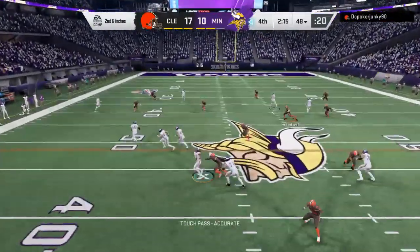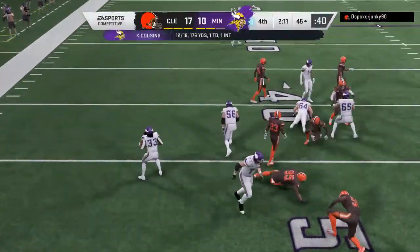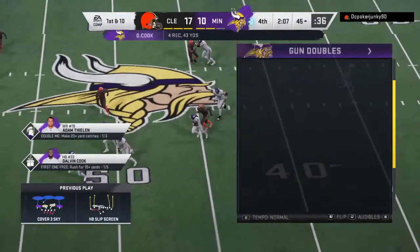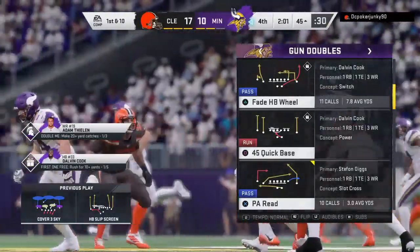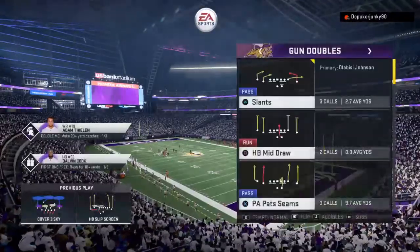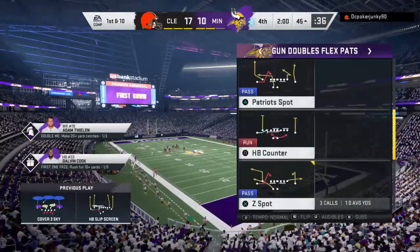On 2nd and inches, Cousins setting up the screen for Cook. And he'll be brought down at the 45-yard line. 7 yards there and a 1st down. That's another Vikings 1st down. 1st and 10 at the 45-yard line. 4th quarter, down to the final 2 minutes, and we've got a 1-score game.